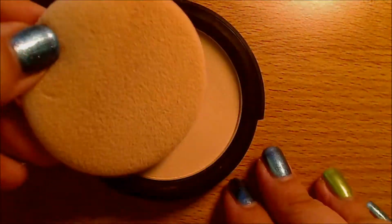This is the e.l.f. Pressed Mineral Foundation in Porcelain for $4. I usually use this on the outside after I've used a liquid foundation, just to give my skin a nice, even balance. This is the e.l.f. Kabuki Brush. This is my favorite brush I think I've ever used for $6. I love it.